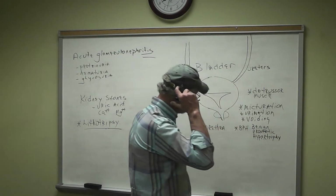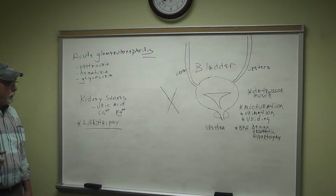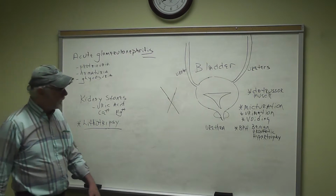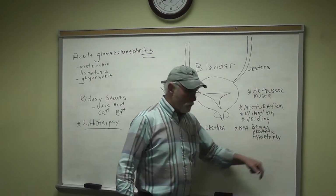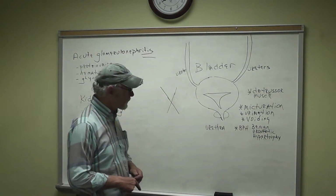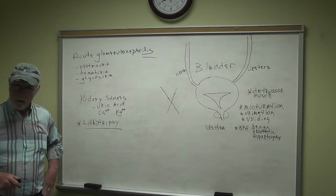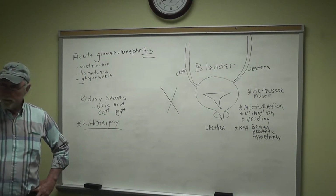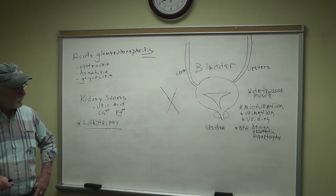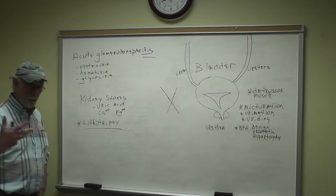But for American men, I think it's one in three, or maybe one in four, will experience some problem with the prostate throughout the course of their lifetime, either BPH or prostatic cancer. They recommend that you have a prostate exam, the first one usually right around age 50, and then every 8 to 10 years thereafter.